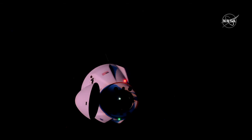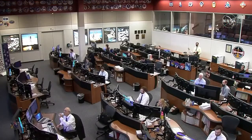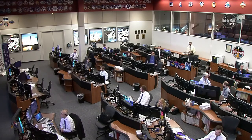If you're just joining us, Cargo Dragon is currently holding at Waypoint 2, 20 meters away from the International Space Station. NASA astronauts Shane Kimbrough and Megan McArthur are still in the cupola monitoring Dragon's approach this morning. Waypoint 2 is the final milestone before contact and capture. Next up will be Waypoint 2 departure to close in for contact and capture. Waypoint 2 departure is expected to take place at 4:03 a.m. Central Time this morning, and contact and capture are expected at 4:08 a.m. Central Time.